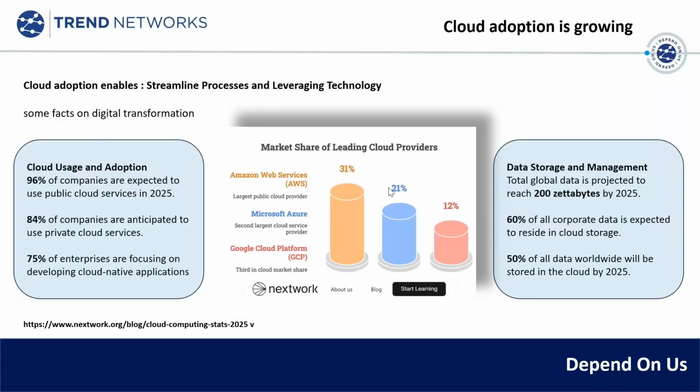Everybody knows about the cloud. This is nothing new. But what is actually happening, if we look at some of the studies out there, and this is just one of many, is that we really have changed. In this particular data, we're seeing 84% of companies anticipated to use private cloud services. And still many of us are kind of reluctant to move that way. Another point that came up in this study was that 60% of all corporate data is expected to reside in cloud storage. So it really means we have changed. We are changing and adopting the cloud.